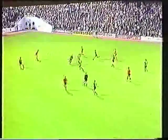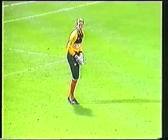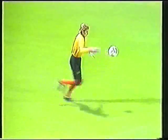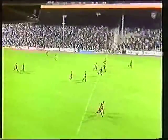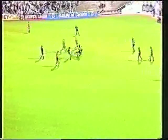Glentoran again trying to apply some pressure. Johnny Jameson misses the jump. And the ball aimlessly through to Billy Thompson. It's a long clearance from Thompson. Peter Hines at the second attempt manages to pull that ball down with his right foot.